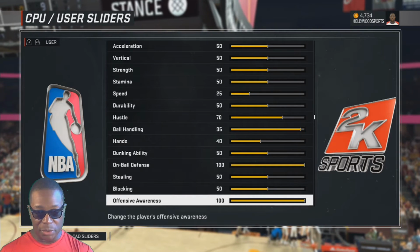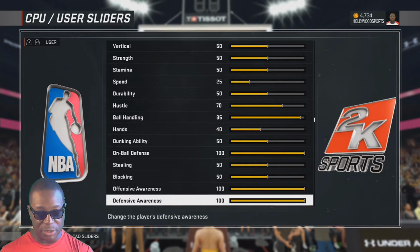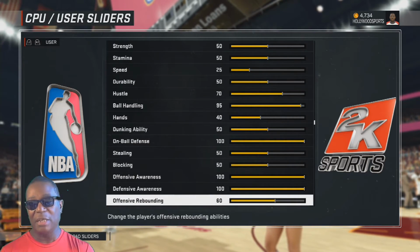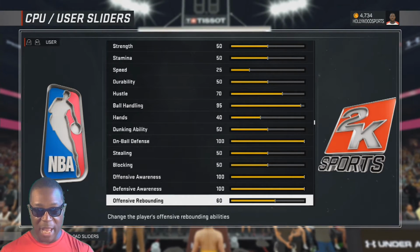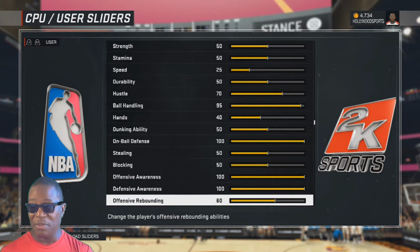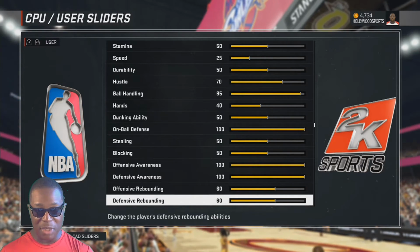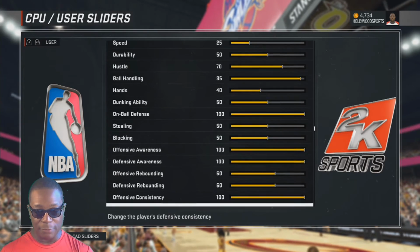Offensive awareness, 100. You want smart basketball. Same thing with defense awareness. You want smart basketball. You don't want your guys doing stupid stuff because the CPU is controlling them and cheating on you. Offensive rebounds, 60, because you won't get any rebounds at 50. Hardly ever get any offensive rebounds. So 60 is a good number. Defensive rebounds, same thing.